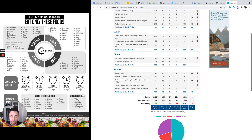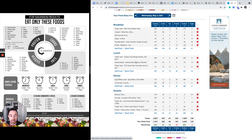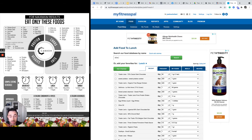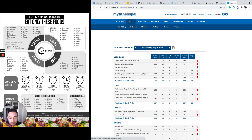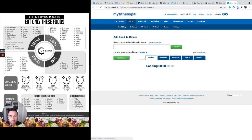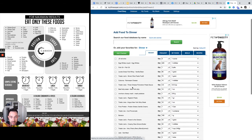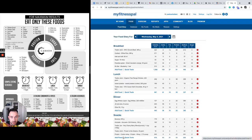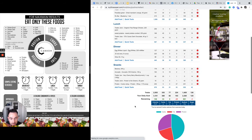And then I'm a little shy on fats, so what I'd want to do is go over here to lunch, most likely. I'm going to add just some good old-fashioned olive oil. So I'll look for some olive oil here. Huh, how about that? That was interesting. You just blocked me on that. It happens sometimes. You gotta be patient with this stuff. It's software. It's not perfect. There we go. Olive oil. Add that.